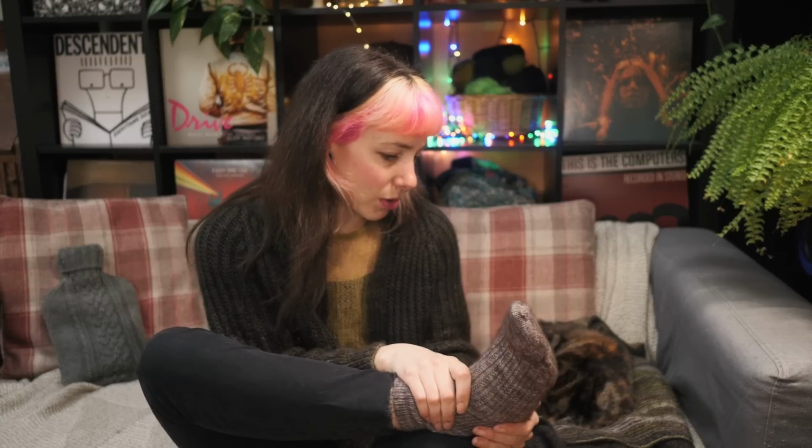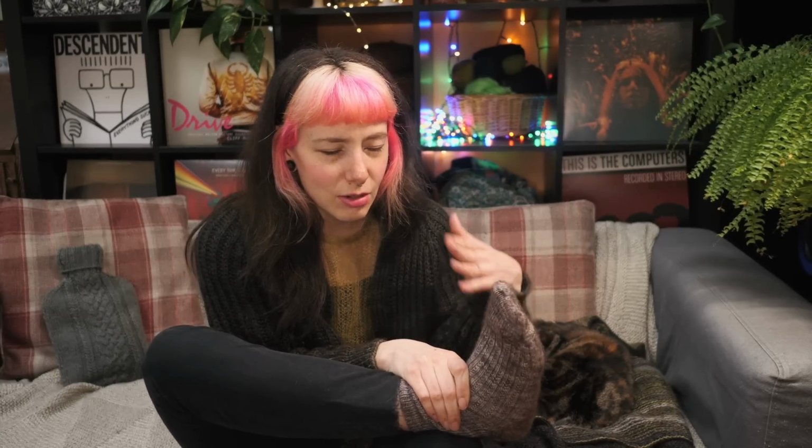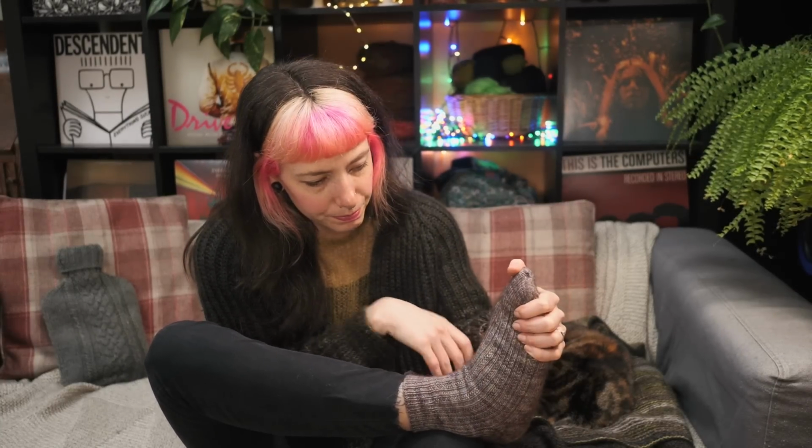So I love these. I really like how they are wearing. Alex has borrowed them. I'm wearing them quite a lot. I quite like that the underneath is sort of felting, but it's not felted, if that makes sense. But yeah, they've got a lot of wear already.